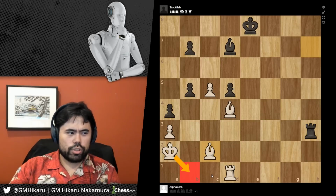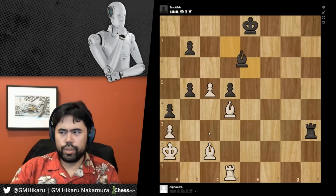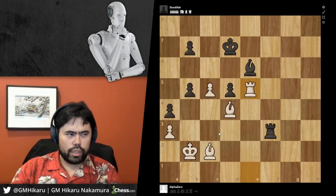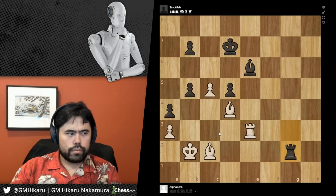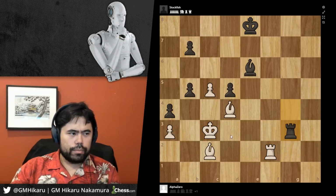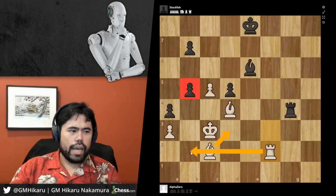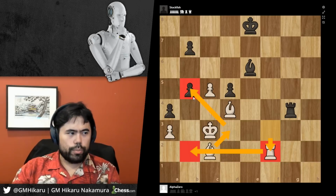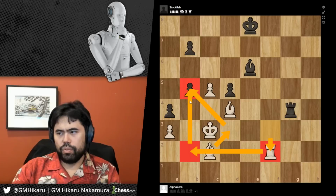So I guess white just wants to go king b1, king b2, king c3, bishop e6, rook e1, king d7, king b2, rook f3, rook e3. I guess the next couple of moves don't really need explanation. So now he checks. The idea is white wants to go bishop d3 and rook b2. So rook f2 is a nice little nifty move, to go bishop d3 and then rook b2 to hit the pawn on b5 twice.